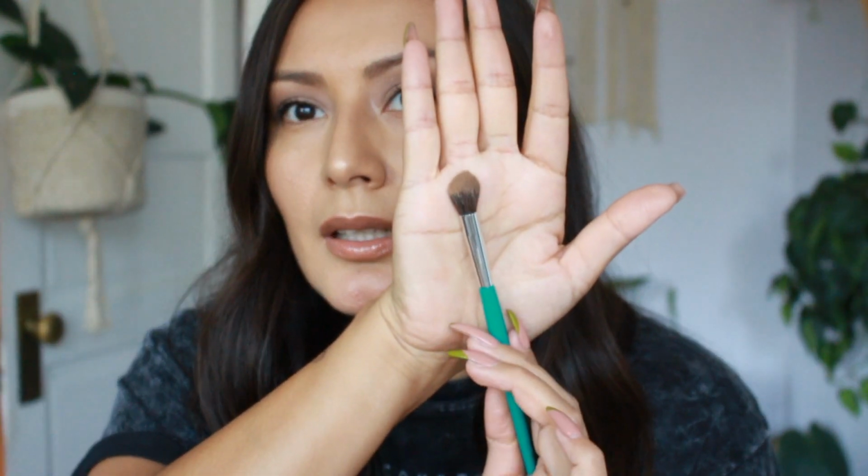So this is a blending brush. It's just a really nice tapered fluffy brush, and it is kind of big, so it's not super small. It's perfect for applying color to a big area. So I absolutely love it. It does the job. It's soft and it blends great.